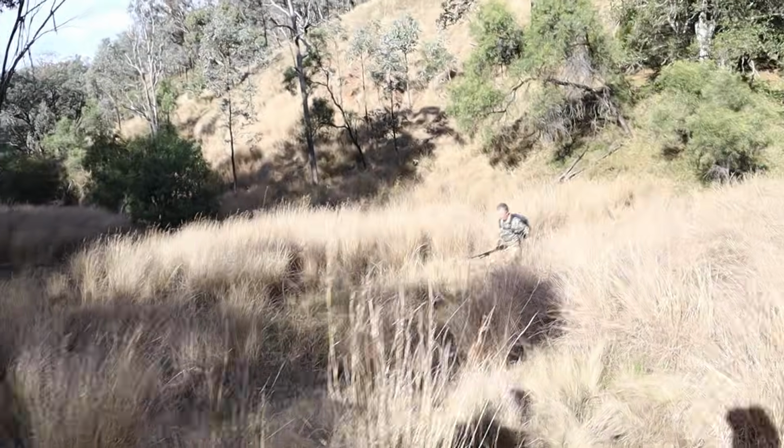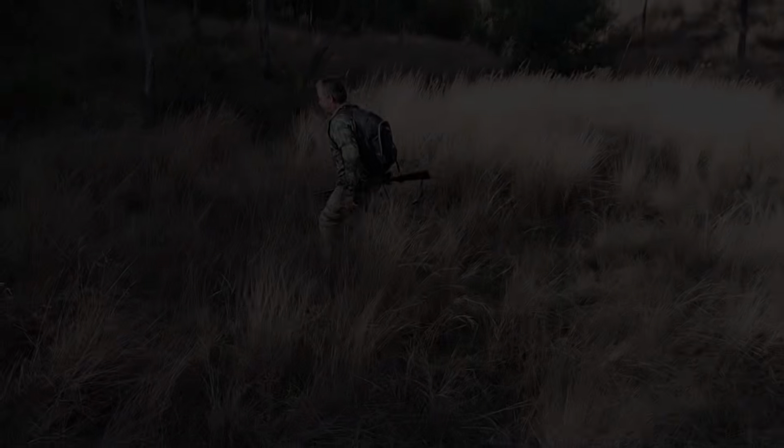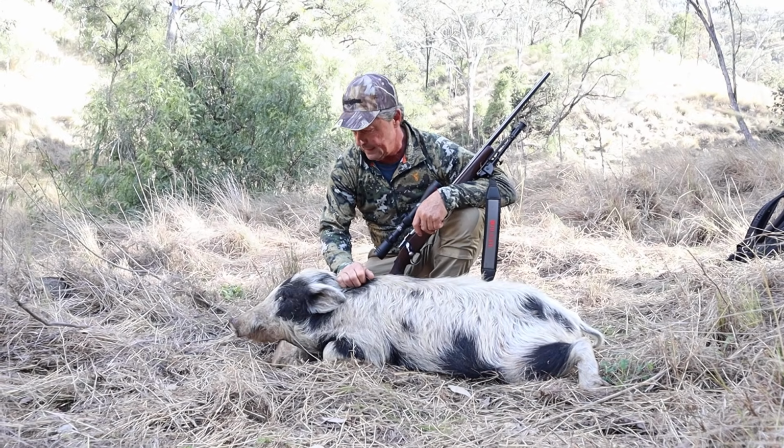Get him that time, Bob? You did? Oh, good work. Awesome. We've spotted this little boar a couple of times. We think it's the same pig walking up this gully.